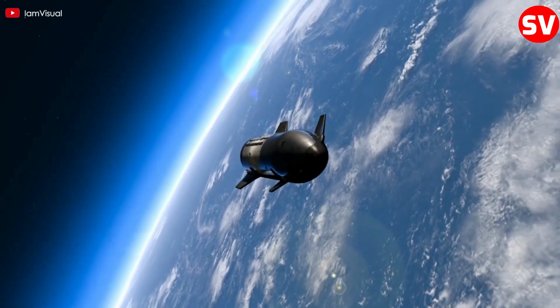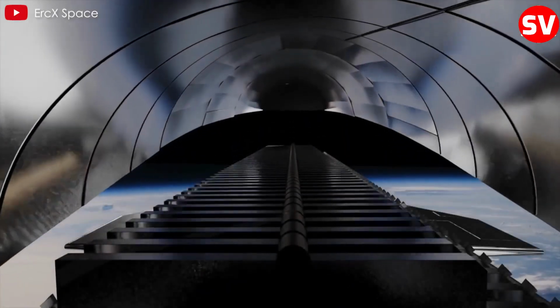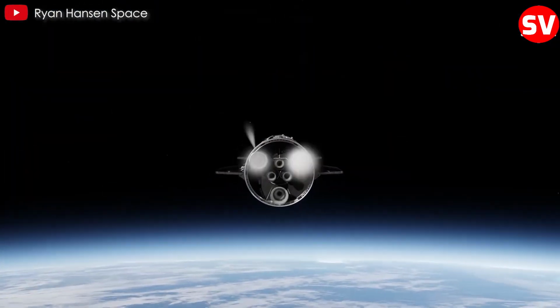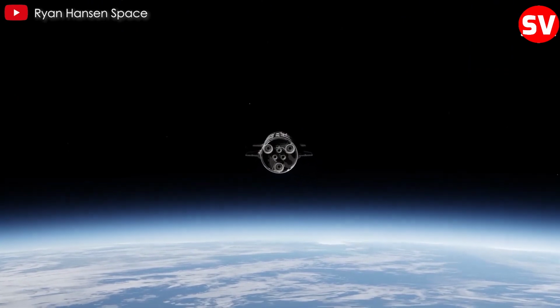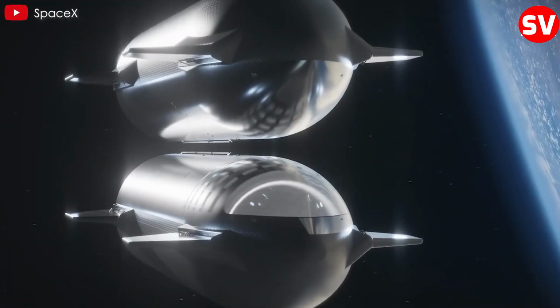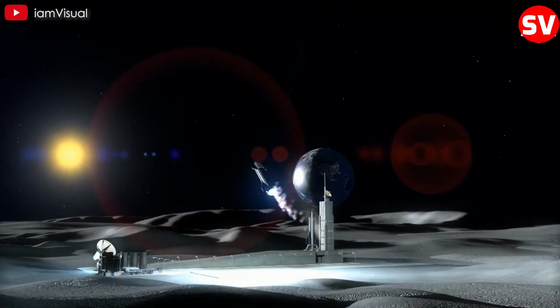Once it's in space, Ship 35 will deploy 10 simulated Starlink satellites using a test dispenser, helping fine-tune the system for future real payloads. Even more important, it will attempt to reignite its engine in orbit, something SpaceX hasn't nailed since Flight 6. For deep space travel, orbital refueling, and safe landings, that capability is absolutely critical.